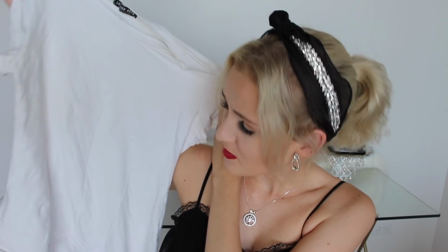We will kiss a white t-shirt of mine and we will just see what happens. Okay, I have an old white t-shirt here that I don't mind ruining because this is so old. It's from Fashion Nova. It was originally a dress and I cut it into a t-shirt, and now I am going to cover it in red lipstick as well.